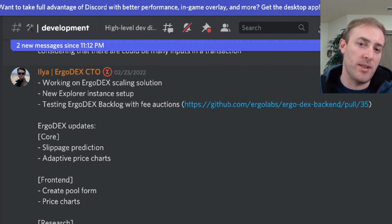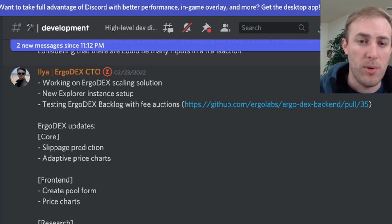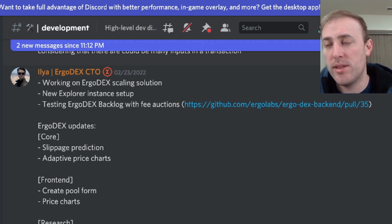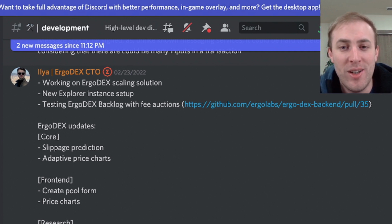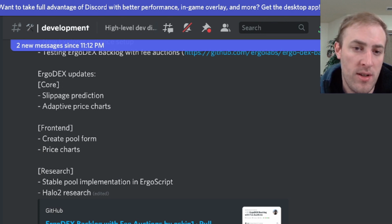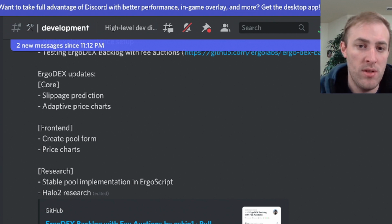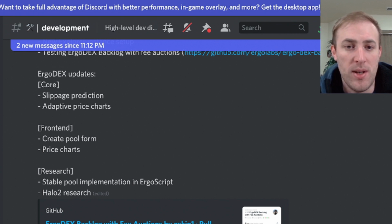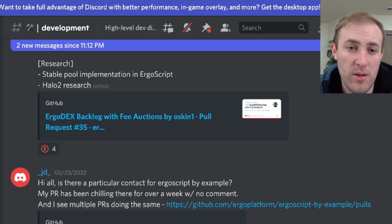Ilya from ErgoDex is working on the ErgoDex scaling solution. The new Explorer instance is set up, so there's more redundancy with the Explorers in our ecosystem. He's testing the ErgoDex backlog with fee auctions. Looks like the core update has been slippage prevention and adaptive price charts. On the front end, he's working on pool creation and price charts. And the research has been the stable pool implementation in ErgoScript, and it looks like they're looking into Halo 2.